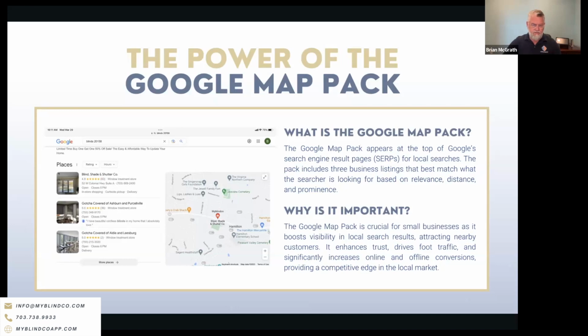I don't know if you guys are seeing my cursor or not, but I'm pointing at the Blind Shade and Shutter Company. That's my retail store. We never owned this real estate on the Google Map Pack before. The Google Map Pack has been around forever. It took us about 8 months to get to number 1 in most of our local search positions by using the tool that we developed. But we test ran it first before we went ahead and developed it so it would be automated.